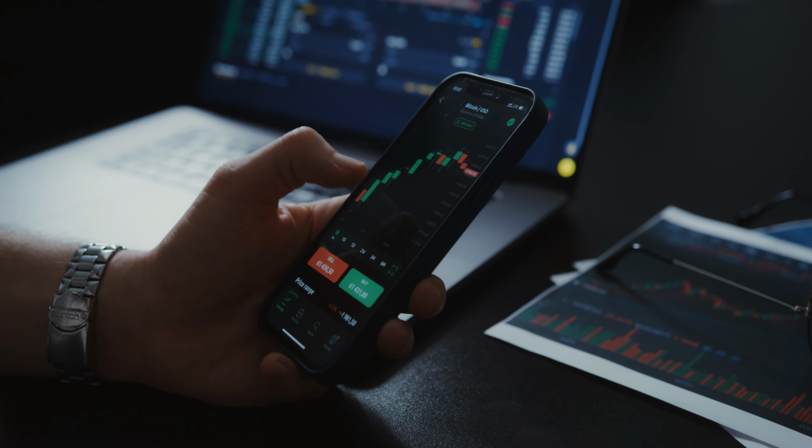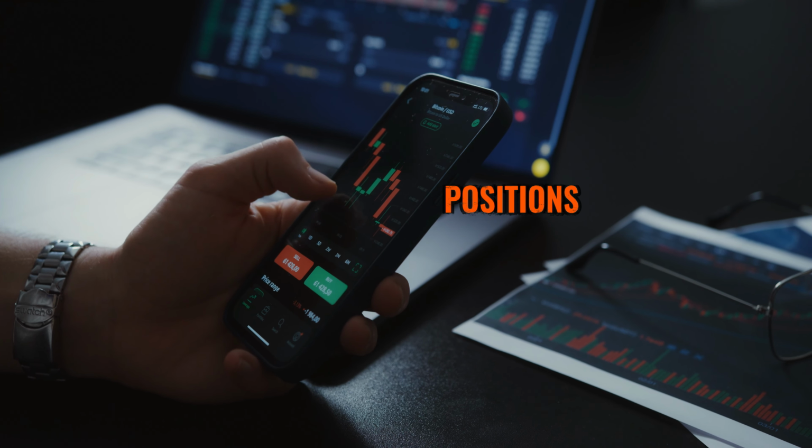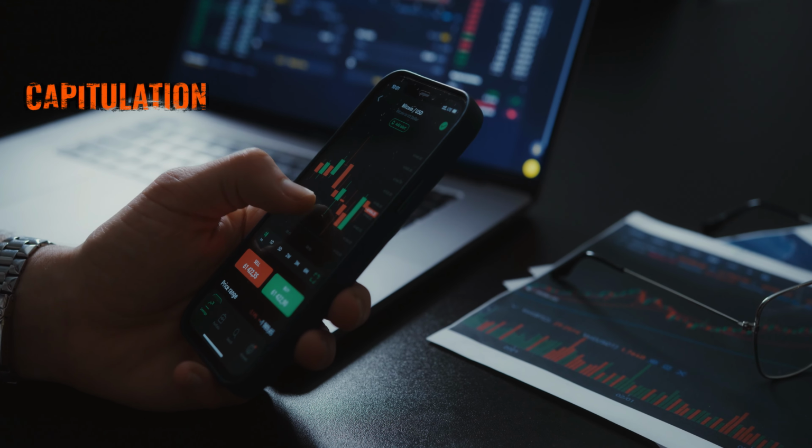All market moves come from ideas. Ideas lead to positions, positions lead to conviction, conviction leads to squeezes and capitulation. This is what trading is.